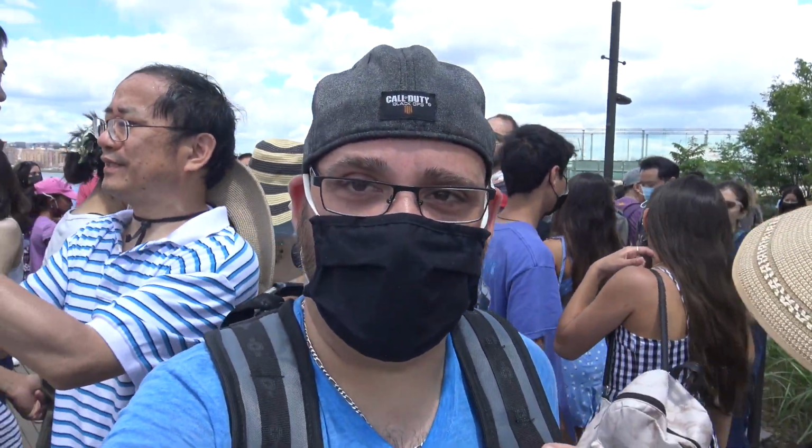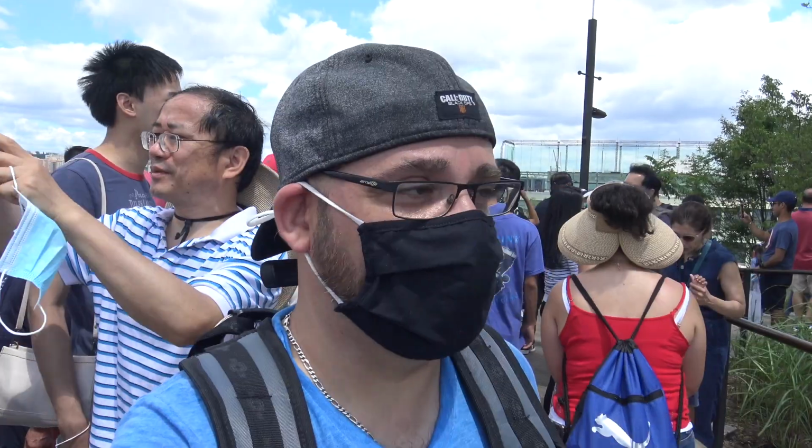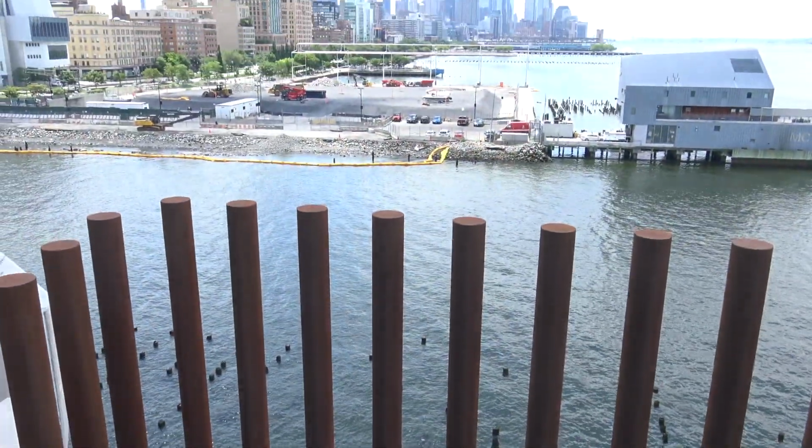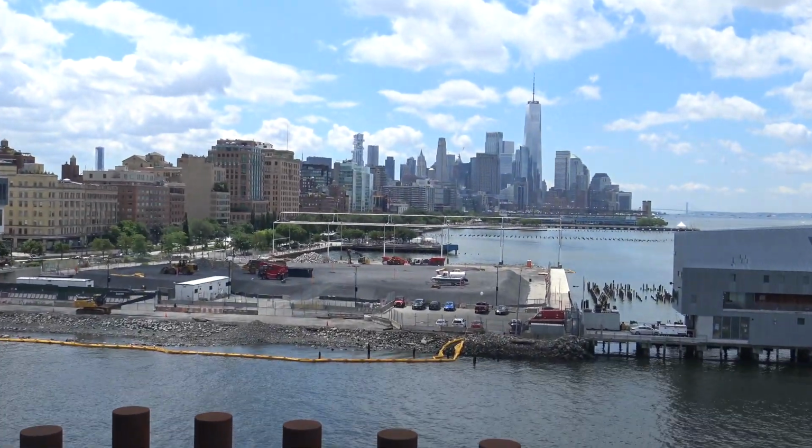All right, pushing through the crowd, which is evidently the best view here. Everybody's taking pictures, selfies. It's getting hot out here. There you go. There's a better view of Manhattan and the Freedom Tower, a little bit less obstruction.